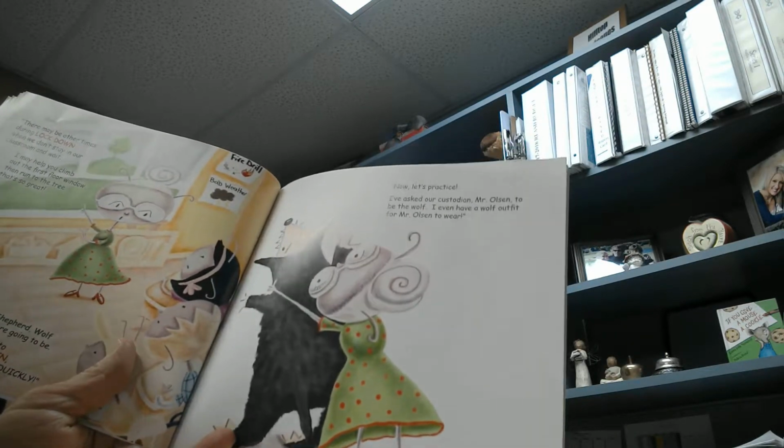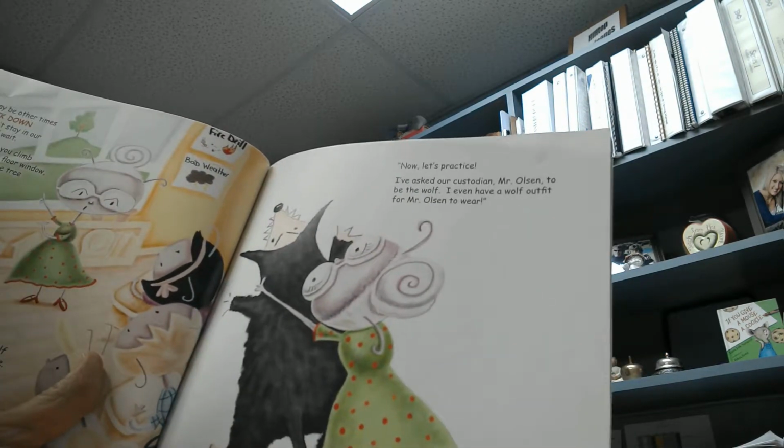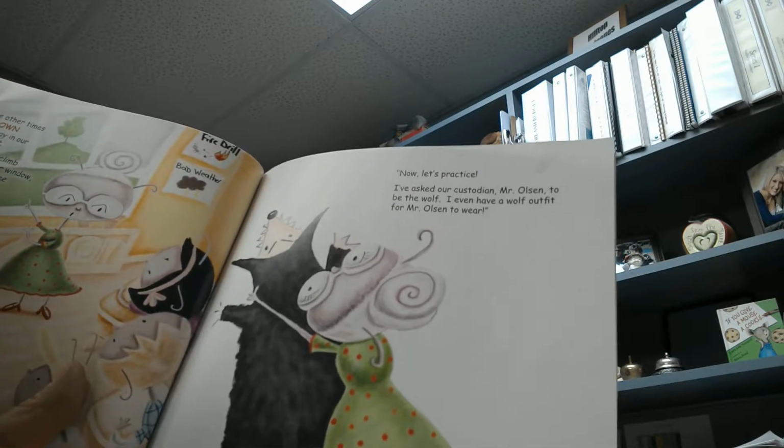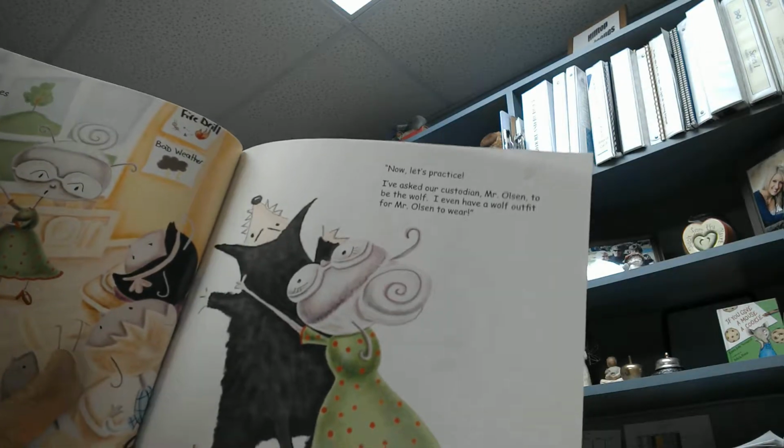Now let's practice. I've asked our custodian, Mr. Olson, to be the wolf. I even have a wolf outfit for Mr. Olson to wear.